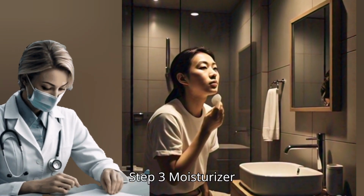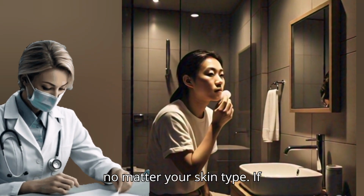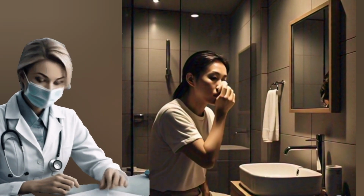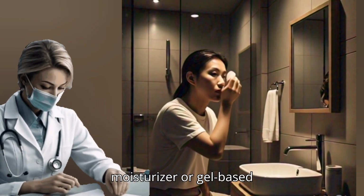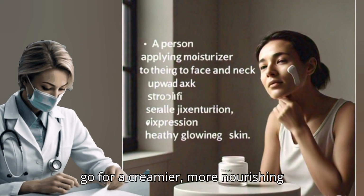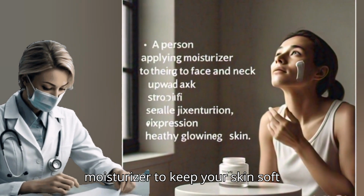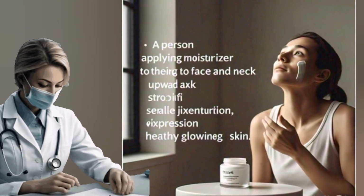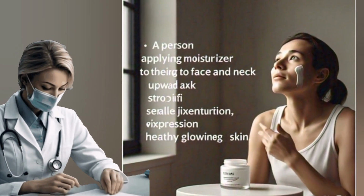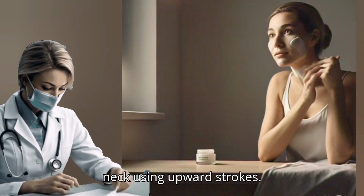Step 3. Moisturizer. Moisturizing is essential, no matter your skin type. If you have oily skin, choose a lightweight, oil-free moisturizer or gel-based formula. For dry skin, go for a creamier, more nourishing moisturizer to keep your skin soft and hydrated throughout the day. Apply it evenly to your face and neck using upward strokes.